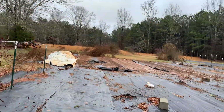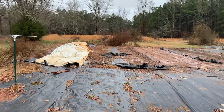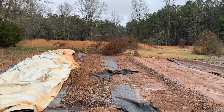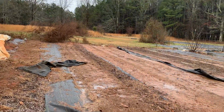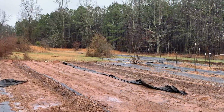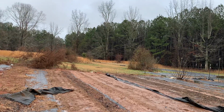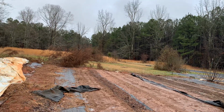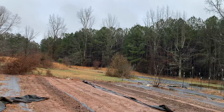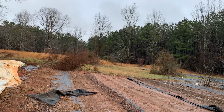We're clearing this area up here to add more landscape fabric in order to plant a number of pumpkins and watermelon and cantaloupe in this general area. So that will allow us to just plant them and let them go. They should do just fine. They don't need a whole lot of watering. Typically watermelons don't like to be watered, which is kind of surprising, but they actually do better if you do not irrigate them, from my experience.